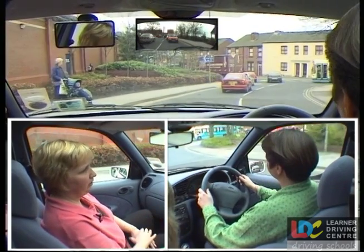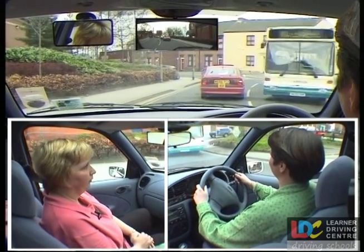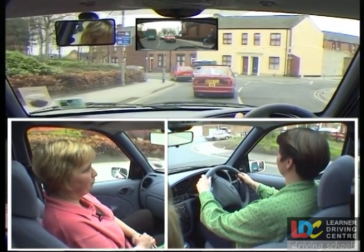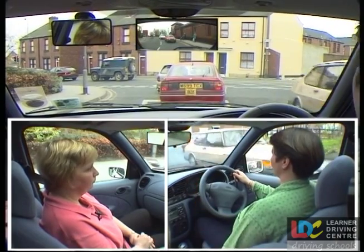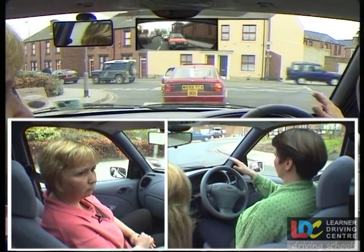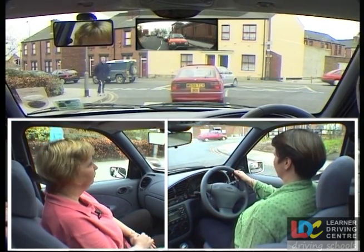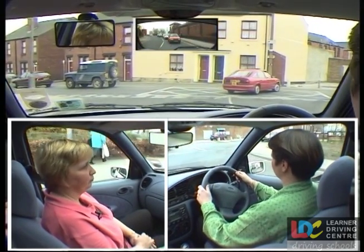This bus might need to take a lot of room to get round here, so just hold back a little bit. I've never thought about that. They take a lot more room, don't they? They can't just get round in the same space that the cars can. I think that taxi there, his driver's door's not shut properly. How can you tell that? Because I can see it's not flush. Oh, right, so he hasn't checked his doors. So I'd have to be careful in case his door flung out. Yeah, you would, that's right.